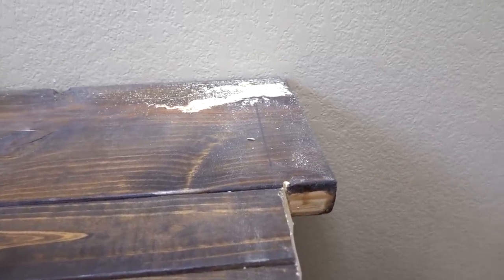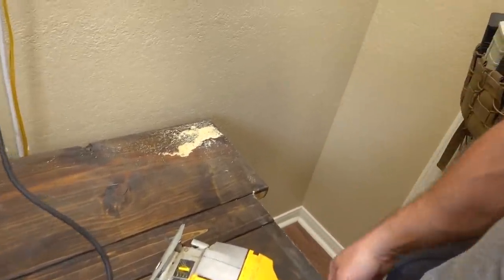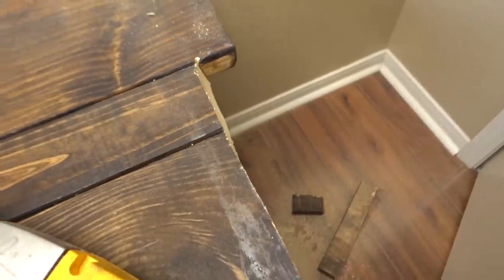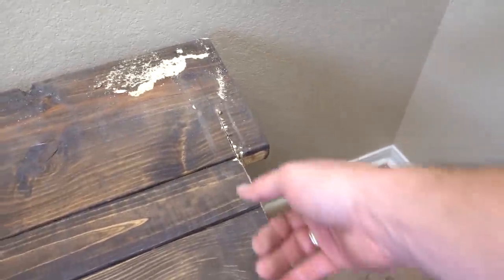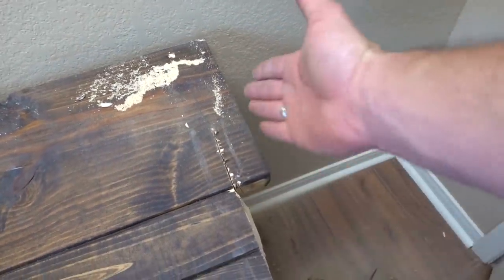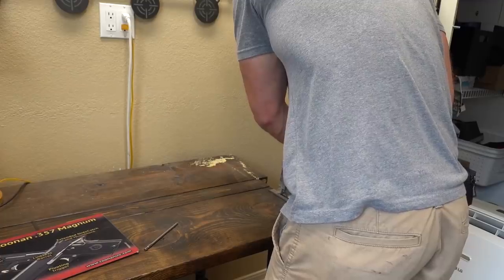Why not just sand it out? Yeah, just sand it. It's fine. I didn't use my circular saw because I didn't want to throw sawdust everywhere. The jigsaw at least kind of keeps it all in one spot, but the jigsaw is not working. I'm going to get my circular saw. I can't get it to work now. It's stuck at that angle, and it's jacking it all up.